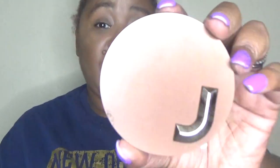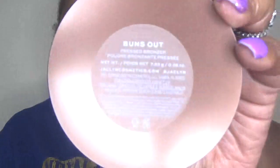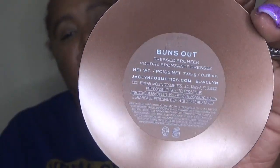So the bronzer I have is from Jaclyn Cosmetics. So yeah, I picked up some Jaclyn Cosmetics. This is her bronzer. This is the shade, what is the shade? Buns Out. Y'all know I'm blind. This is the shade, I think that's what it says. You know I'm blind as a bat. I don't have my glasses on right now. So yeah, that's the shade. I wore this bronzer.